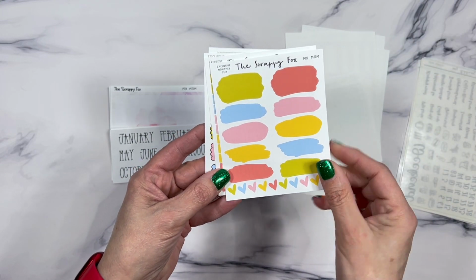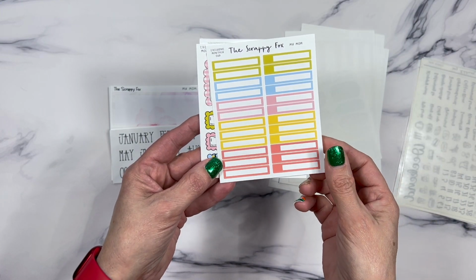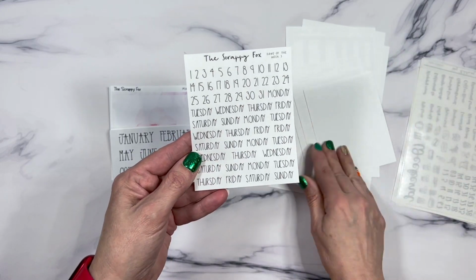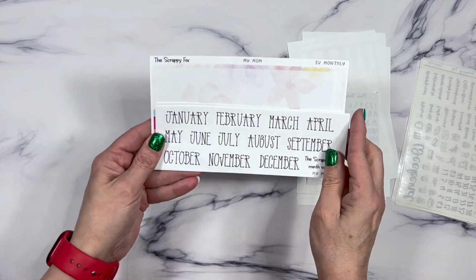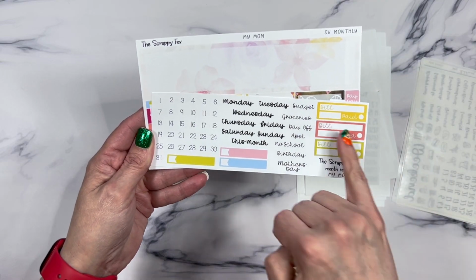Then you've got your paint swatches and paint swatch hearts, labels and little things, doodle boxes, glitter headers, and then another sheet of the numbers with the days of the week in case you needed those. Then for the monthly part of it, you've got all of your months. You've got your little things with some more bill dues.